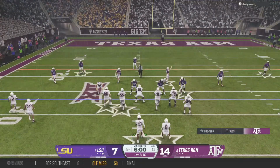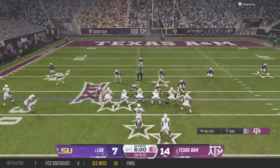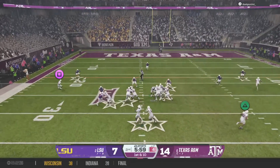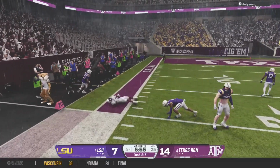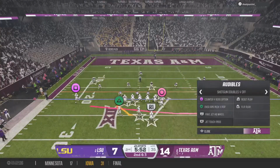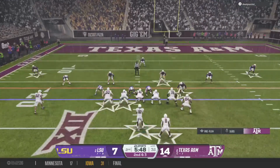So here we go, first play of the quarter. The offense has a first down. The quarterback off the RPO. They make the tackle, but not for a solid gain on that pass. Texas A&M has moved into the red zone now.